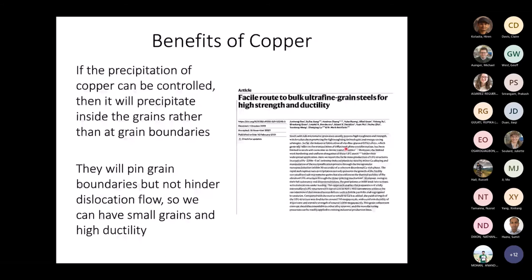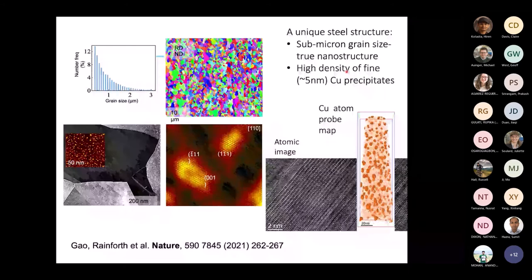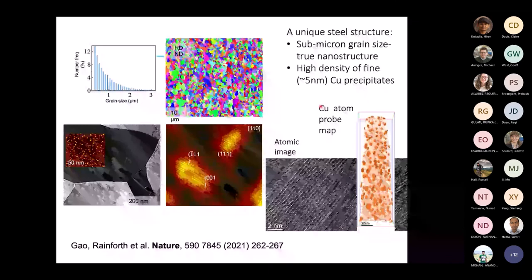And some lovely work they've done from a recent publication in Nature, I think it was in March this year, looking at this true nanostructure: submicron grain size with a very, very high density of these very, very small copper precipitates. You can see some beautiful atom probe imaging on this particular slide. But what does that do to the mechanical properties?